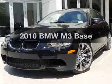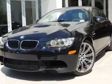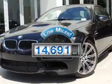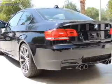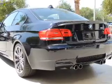Get noticed in this 2010 BMW M3. If you're looking for an automobile with great attributes, look no further. Low mileage is an important factor in your purchase, and this vehicle delivers a low odometer reading. With a powerful 8-cylinder engine, the powertrain includes rear-wheel drive connected to a smooth shifting transmission.